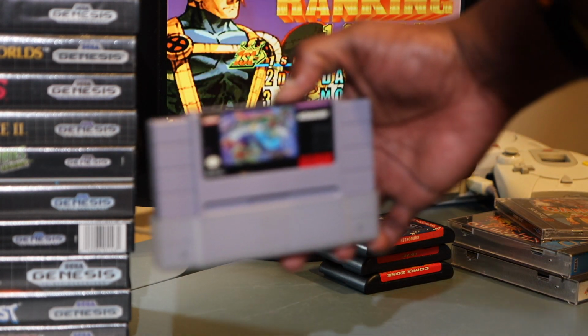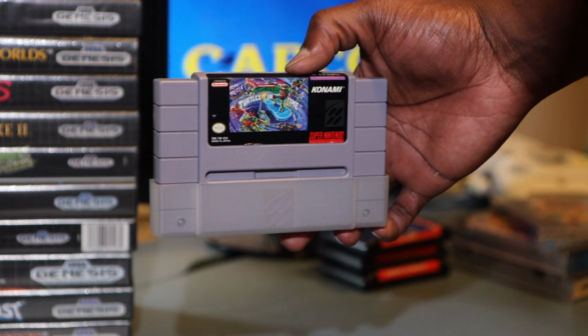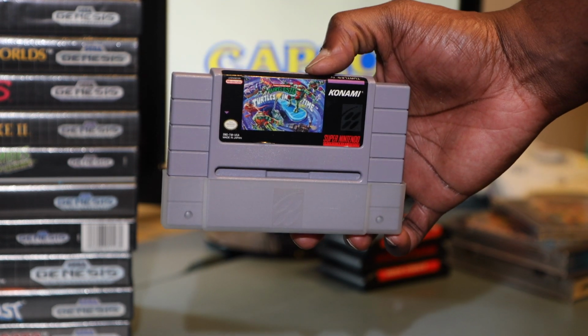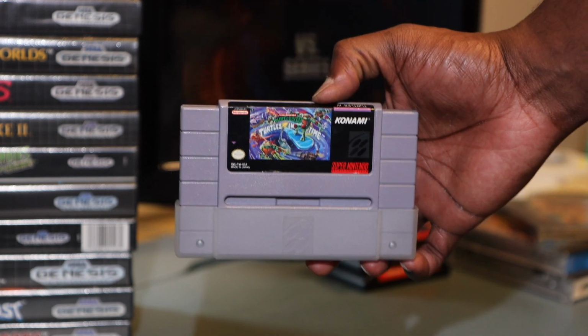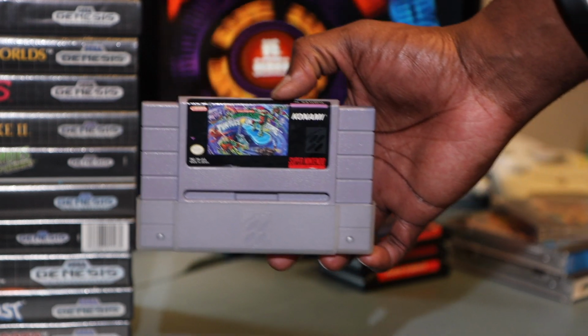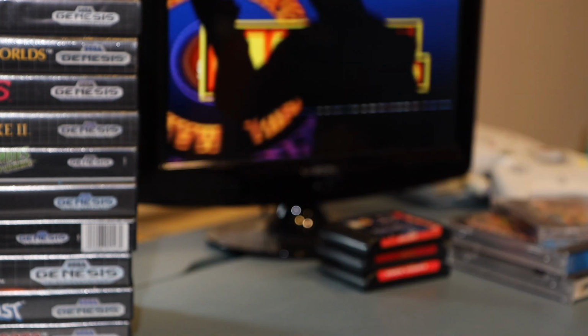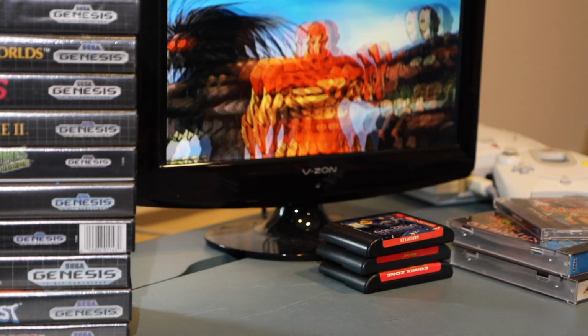That is Teenage Mutant Ninja Turtles, Turtles in Time. So this is a classic. I do have Hyperstone Heist, but this is the ultimate way to play Teenage Mutant Ninja Turtles. Basically the game that is Turtles in Time or Hyperstone Heist, whichever one you have, but this is the best way to play it, in my opinion. Added that back.